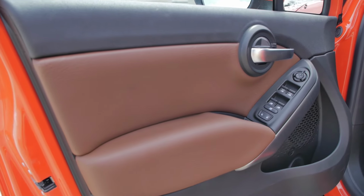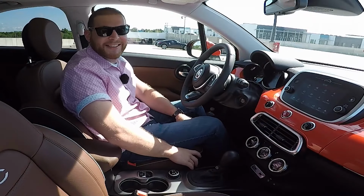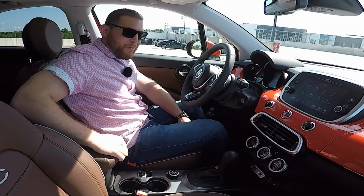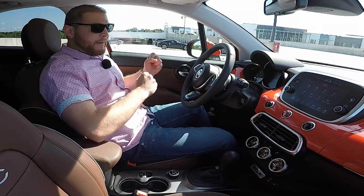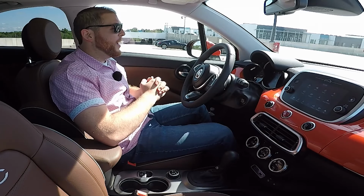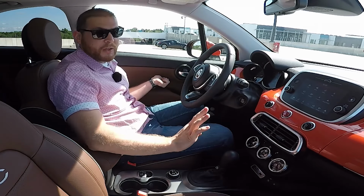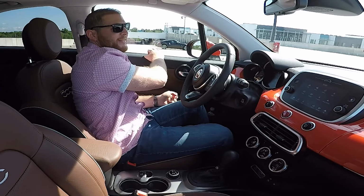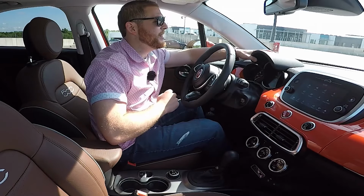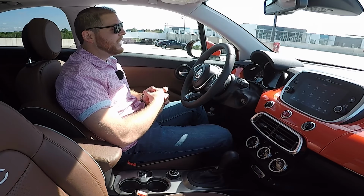But there is one problem with it. Fiat, make it a little softer, because this is some rock hard leather, and maybe as you drive it along it'll break in a little better, but this is a very, very firm seat that I just didn't find super comfortable driving during the week. And then aside from the nice leather, which covers a lot of the surfaces, the plastics they use aren't that great. They are soft-ish to the touch, but they just don't look that great. So in terms of material, it's kind of a mixed bag here.